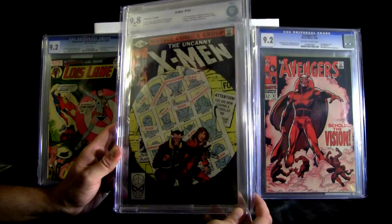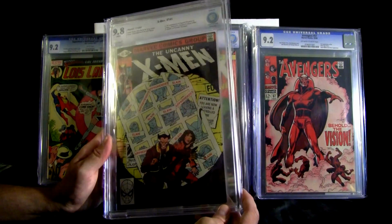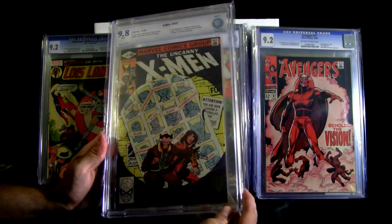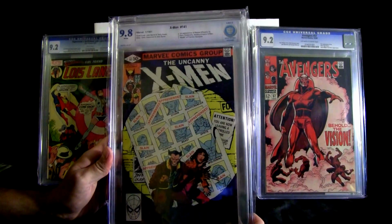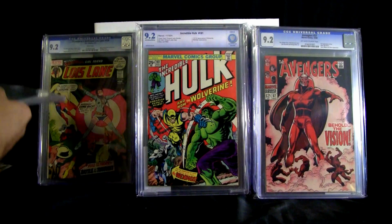But anyway, I always love this cover. John Byrne art, very cool. Of course, everybody knows this cover, especially with all the movie hype. But I'm actually kind of glad that the books are kind of cooling off and becoming more affordable again. But 9.8 white pages. Oops, let me put those in there.